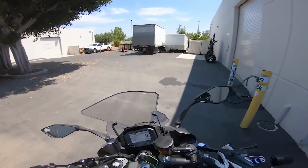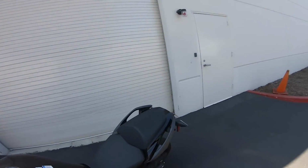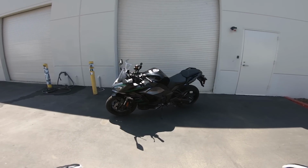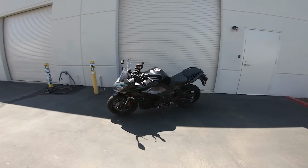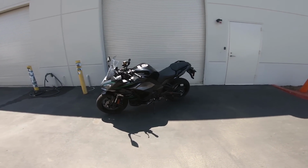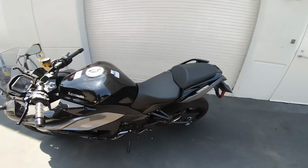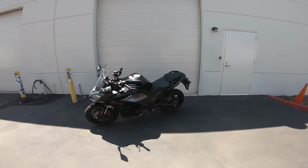$12,399 MSRP, $200 more than the 2019 model. That being said, I think that this Ninja 1000 SX represents a good value in the class. Very comfortable, very overall balanced motorcycle. Has a lot of power, good chassis, good comfort. Save for this seat right here, which I said I was going to tell you guys about. Just a little bit of a sharp contour that kind of just digs into my sit bones while I'm riding. I would probably get another seat for this bike.